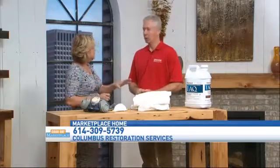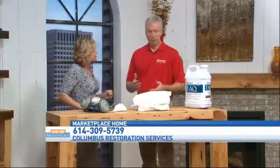Do you have to take everything down, or are you able to spare some areas? There are ways that in some cases things can be saved. It doesn't always have to be ripped out and removed. It could be just on the surface, or it could be all the way through the material, and if it's compromised, it may have to be removed.